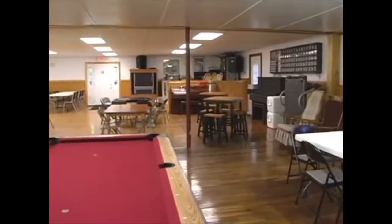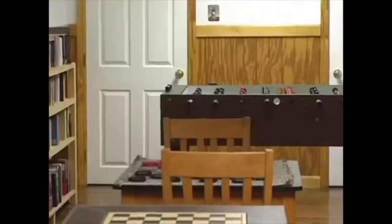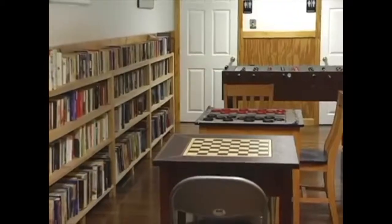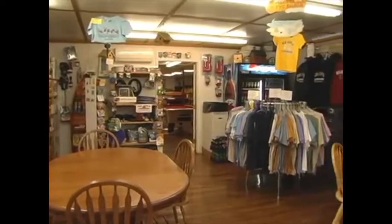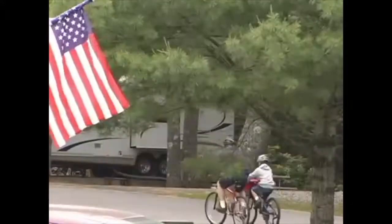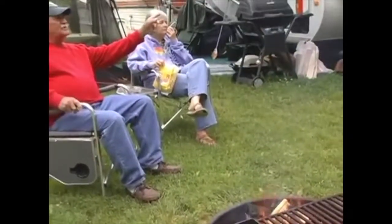Head indoors to our air-conditioned and heated rec hall for some more fun, where you'll find a pool table, foosball, board games, puzzles, four large-screen TVs with DVD player, thousands of books in our vast library, and hundreds of DVDs. If you've left any staples or supplies behind, take a quick stop in our general store for all of your camping needs. And when it's time to clean up a bit, our modern laundry and clean, comfortable bathhouses are standing by.